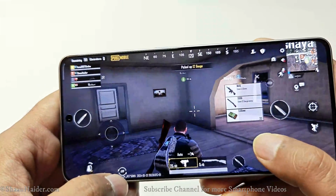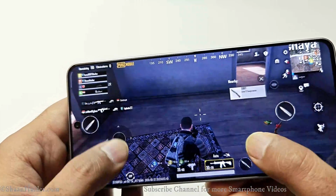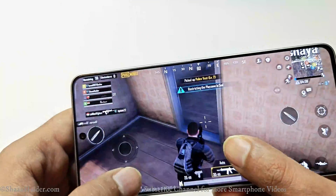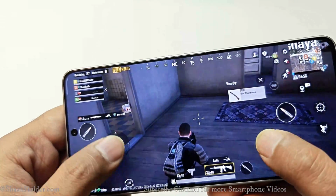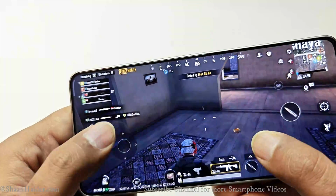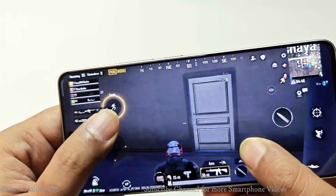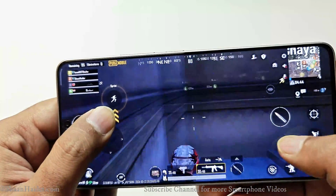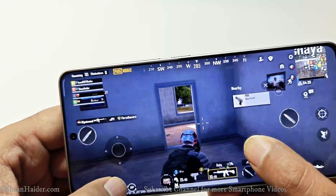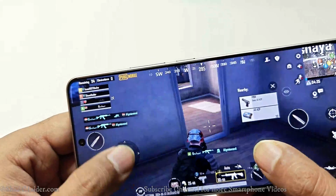So depending on your preference and the graphics quality, you can get 120 FPS as well as 60 FPS in the most extreme FPS mode or the most extreme graphics quality mode. In any case, the gameplay will be good enough to enjoy it, and you will be happy with the performance of Poco F6 we got here for sure.